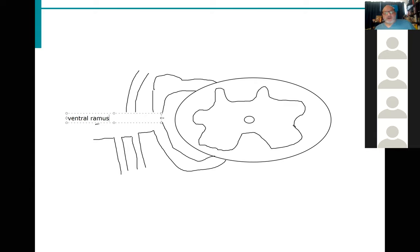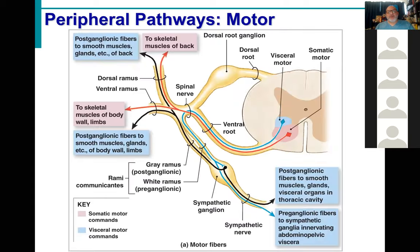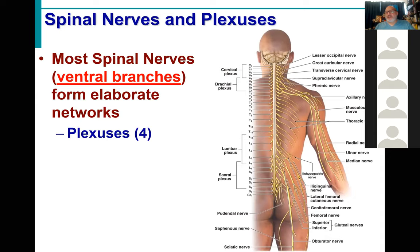And the ventral ramus, as we talked about, goes to the anterior part of the body as well as the appendages, the limbs, the arms and the legs. And of course, we have 31 spinal nerves, so obviously we have 31 ventral rami. But again, that doesn't mean we're just going to go to 31 individual locations. Most, again, keyword there being most means not all, but most of the ventral rami combine with other rami to form big, elaborate networks of nerves. And if you remember, the term we use for a big, elaborate network of nerves is a plexus.